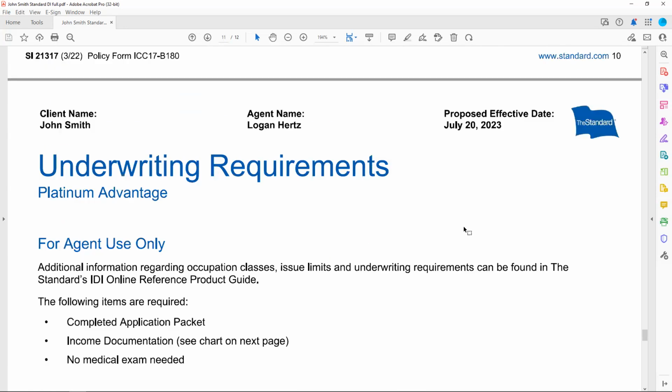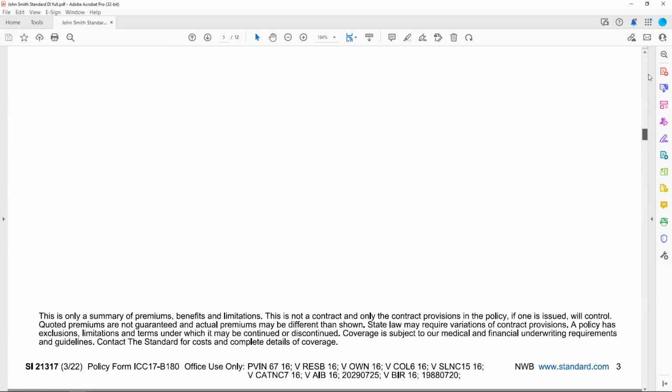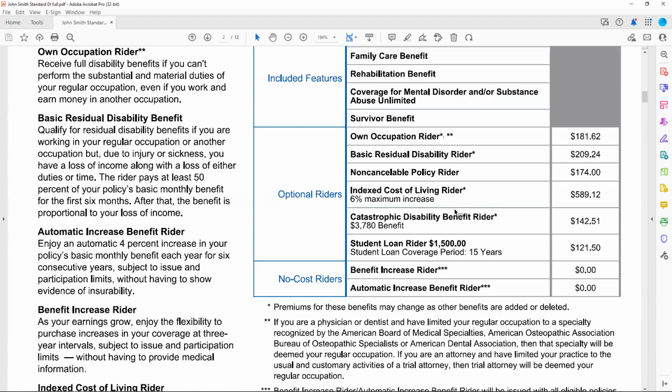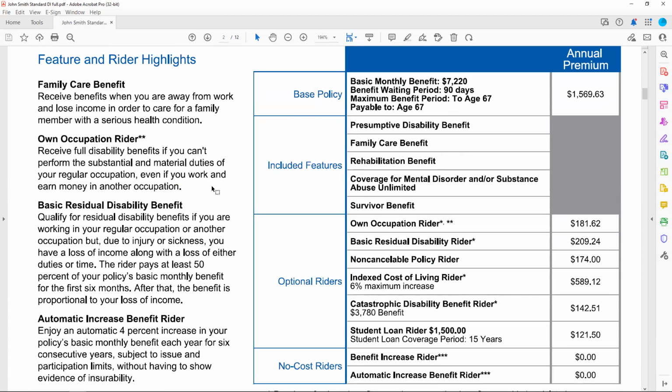I don't see it in here, but I will go back up. I believe the way that works is, so this policy will stay in force to age 67 as long as you pay your premiums. Okay. No matter what happens to your health, no matter how many times you use it, the policy stays in force and the premiums do not go up all the way to age 67. Pretty important. So you've locked in your insurability at your current age and health.